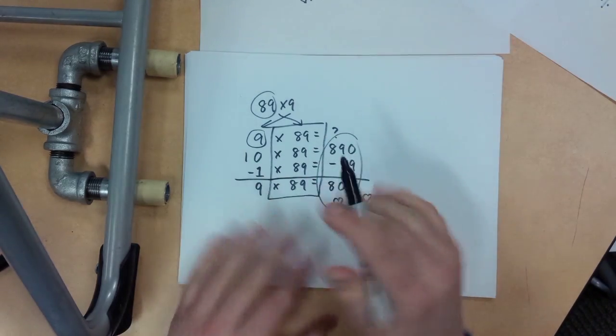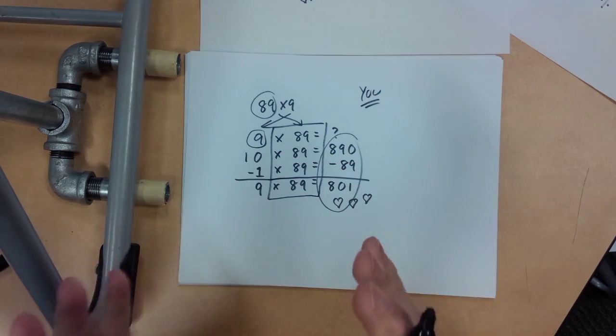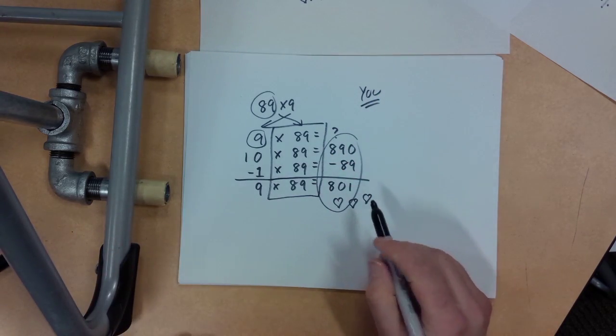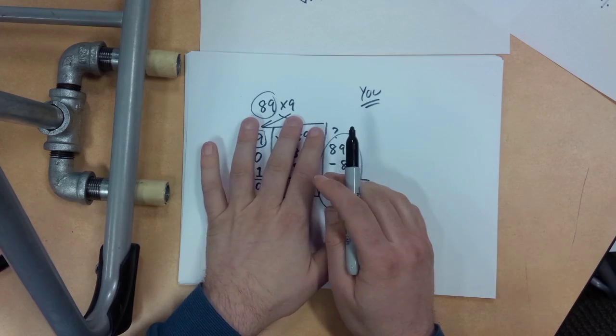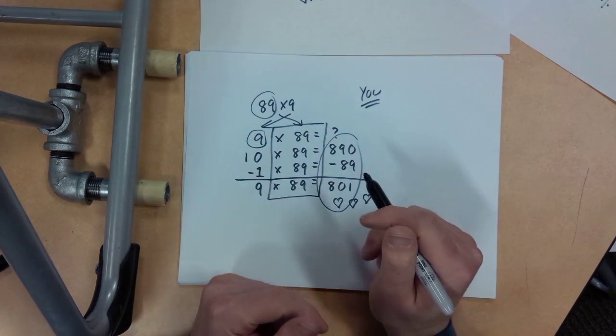So anyway, there's lots of ways we can do this. Pick the number that hits you right where the numbers are that you're comfortable with. If you want to break down this one, break down this one. If you want to break down this one, break down that one. Either way, you'll get the same conclusion, okay?